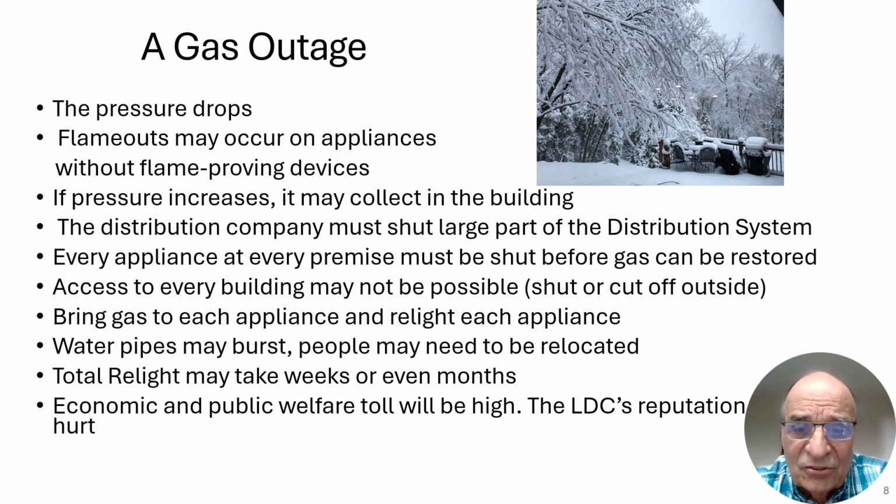So let's say it's a 10 apartment building, and you're able to gain access to 9 apartments. Well, that 10th apartment you have to get into before you can bring gas onto that building.